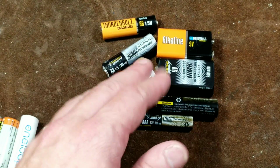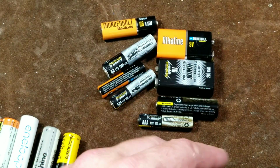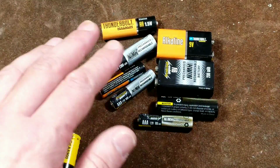And the pre-charged ones are unbelievable. They really do hold their charge just like an alkaline battery. You can charge them up, throw them in the drawer, and 3 months later, get them and use them. Just like a lithium ion battery.